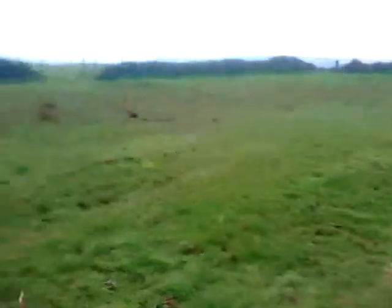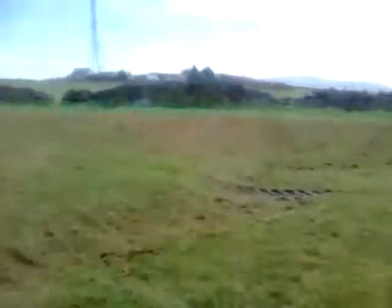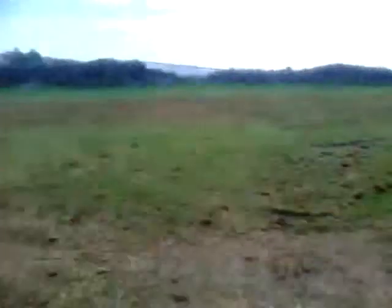Windmills over there, windmills over there. By the way, that's Bury in Manchester down there. Peel Tower, Sir Robert Peel, who formed the police force. That's his tower over there, commemorating him. And we are in Rossendale, which is about 18-20 miles north of Manchester.